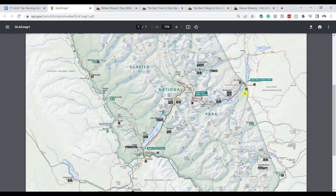As far as in-park lodging on the east side of the park, you really only have the Rising Sun. There's a small little inn in the park at Rising Sun, so that works. Nothing fancy, but you can stay there and you're perfectly situated for getting to these activities along here. A lot of times we will just stay in St. Mary. There's not very many good lodging options in St. Mary. And so that's why this side of the park stays pretty quiet, because a lot of people just don't like to stay over here.